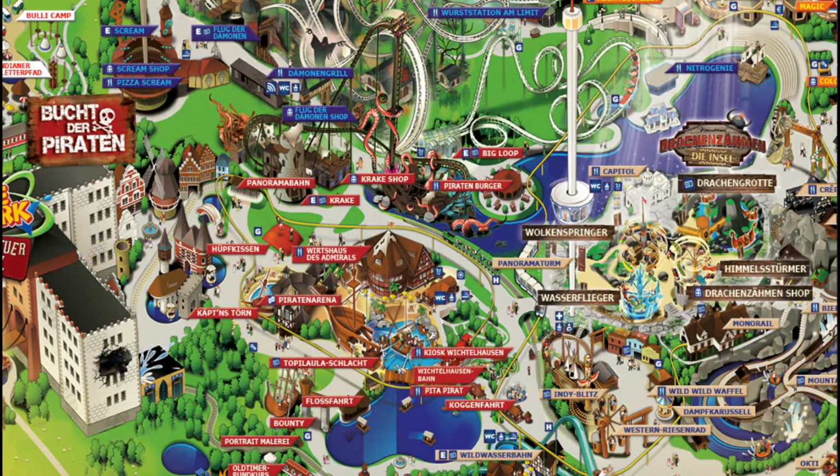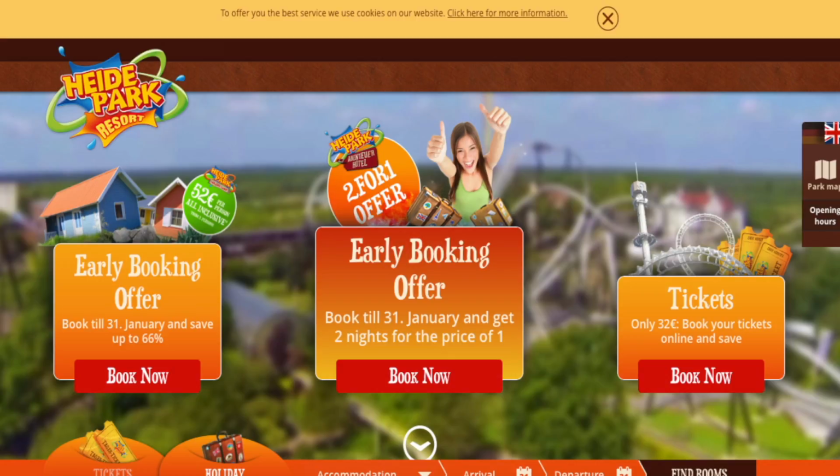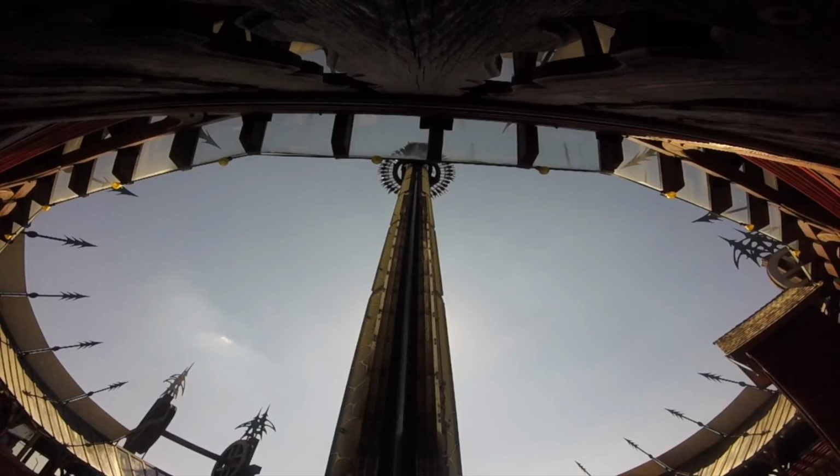Once you get to the park, I'd highly recommend, as a top tip, getting the 2-day ticket. I'd also highly recommend staying in Soltau itself. The town is really pretty, picturesque, beautiful, peaceful. Has everything you really want from a small German countryside town, but it also is quite cheap, and you're so close to the park that you don't really need to stay at the accommodation on site.